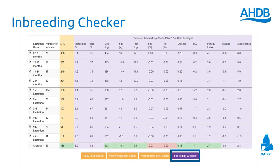This will then allow you to select bulls from our available list or our top bull lists on the website, and run those bulls against all of the females that you've selected and look at the resultant inbreeding of the progeny if you're to mate those bulls to those cows. So ideally what this tool does is it allows you to identify the genetics that you'd want to use in your herd.